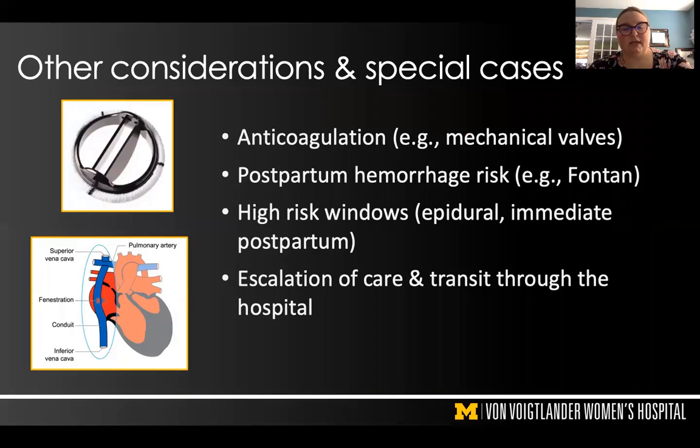Other considerations in special cases, I touched on mechanical valve. The anticoagulation in these cases is complex. It requires pharmacy, OB, and nursing to really be on point and to all communicate with one another to avoid both supra and subtherapeutic anticoagulation dosing. So this is just, I guess, a little PSA to say, always speak up if you think something's wrong. Always ask a question if you're unsure how to manage a drip, for example, because we all need to help each other avoid issues like a valve clotting off, which unfortunately is common in women who are anticoagulated with mechanical valve.